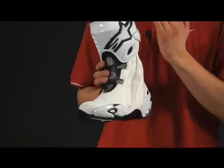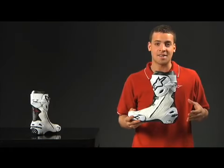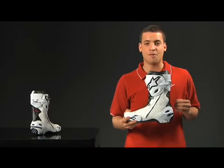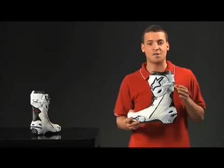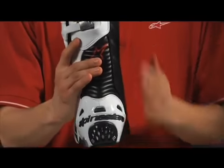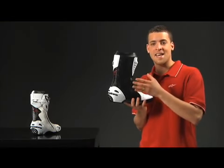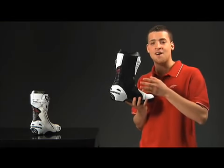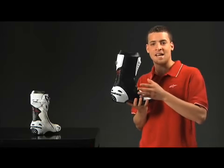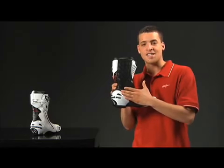AlpineStars boots are notable for their streamlined and uncluttered outer front and side profiles, meaning fewer components to break or cause injury to the rider during an accident. Another very important performance feature of the Supertech R is the smooth medial side surface. The inside of the boot is purposely flat, made up with a mix of suede microfiber and synthetic leather because for a racer it is very important to have grip on the inside of the boot to ensure the contact with the motorcycle is secure and consistent.